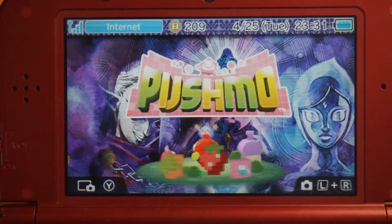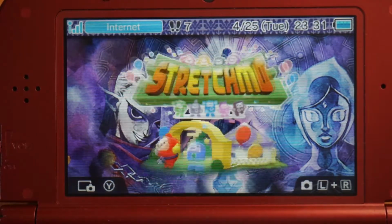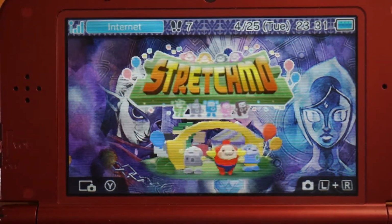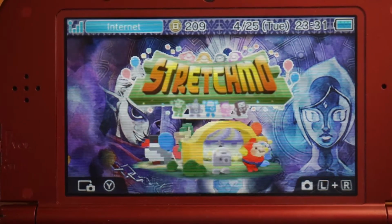And then here I have like the Pushmo trilogy. So I have Pushmo, Stretchmo, Crashmo. I really like the first Pushmo. Wait, which one was it? I think Crashmo. It was kind of harder than the first one. And then Stretchmo, I think it's free to start and then you have to pay to keep going, so I didn't really get that into it.